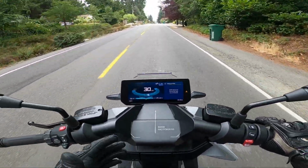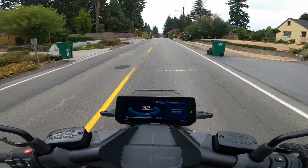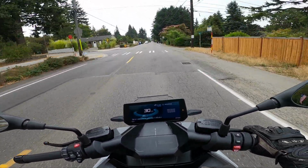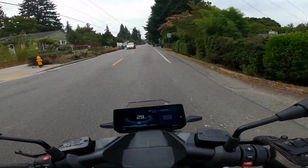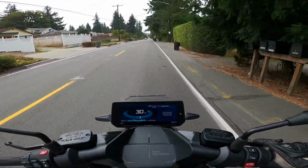Now on to the performance/dope factor category. Electric scooters like the BMW do not really stand much chance in the performance or dope factor categories because they are not really performance oriented and because their electric philosophy can be polarizing. Some people will love that and some people will hate that.